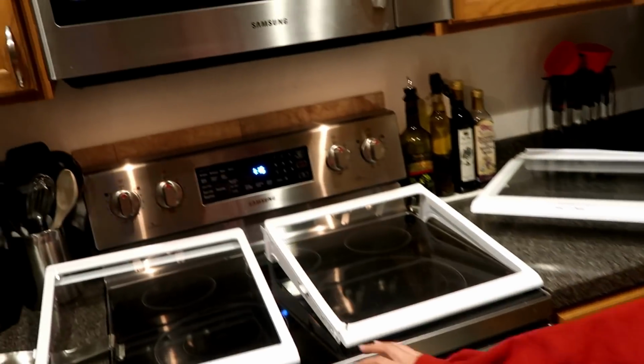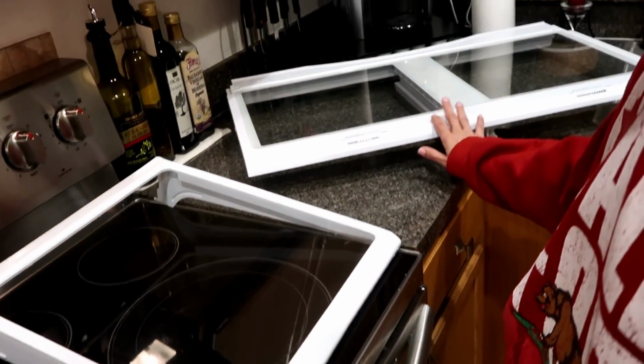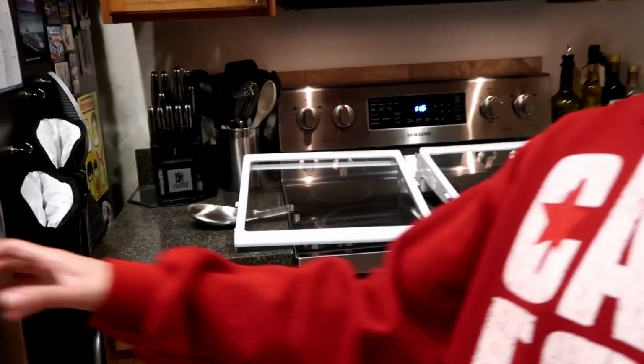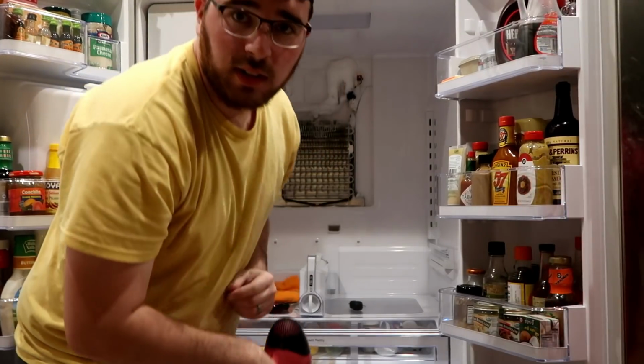While Paul was doing that, I was able to wipe down all of our other shelves for our fridge. Let's clean when we have half of our fridge disassembled. Yeah, why not? Yeah, Paul, don't blind everybody.